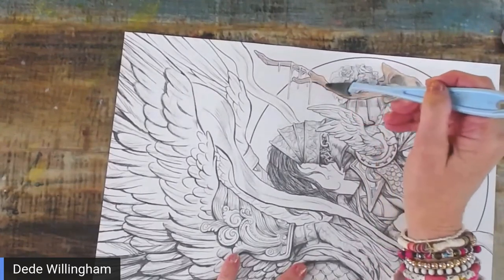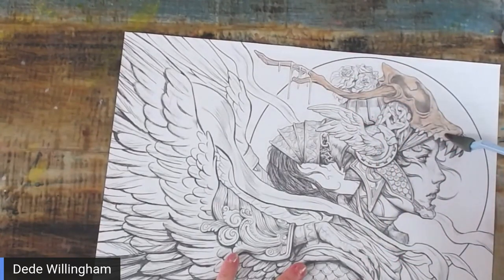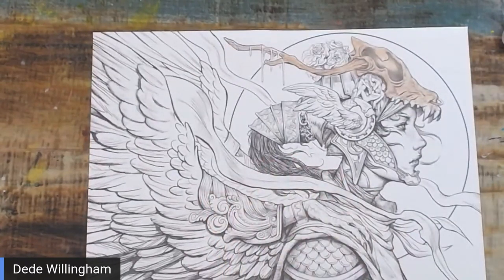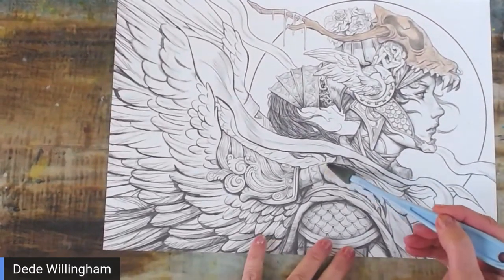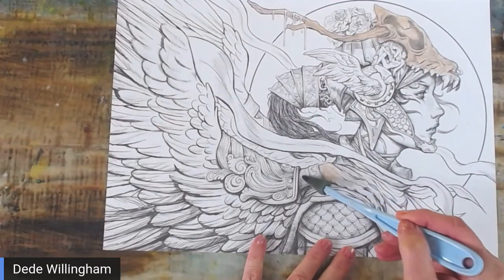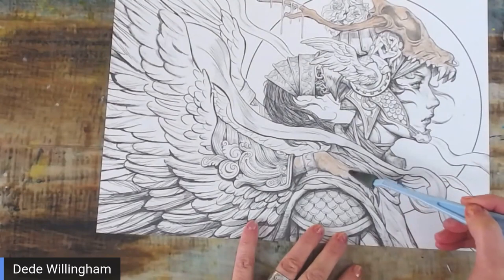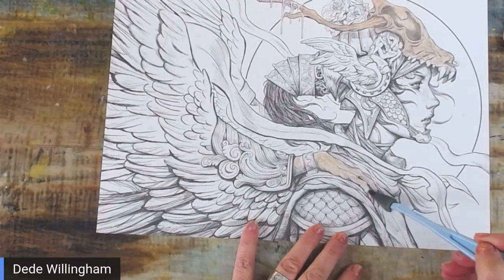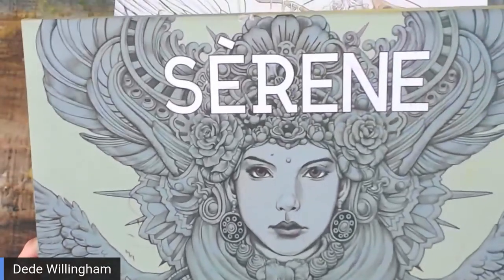You don't want to accidentally get anything on it, because if you try to go over it with the Pan Pastels, you have to turn it into a freckle or a mole or something. You know what I mean? Okay, so here is the little claw from the bone. And again, if y'all missed it, I'm coloring out of Nick Filbert's Serene.